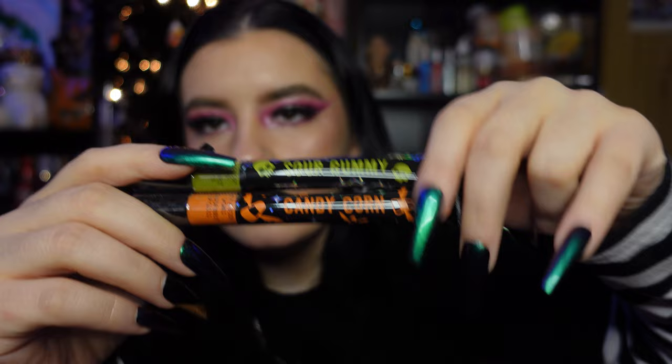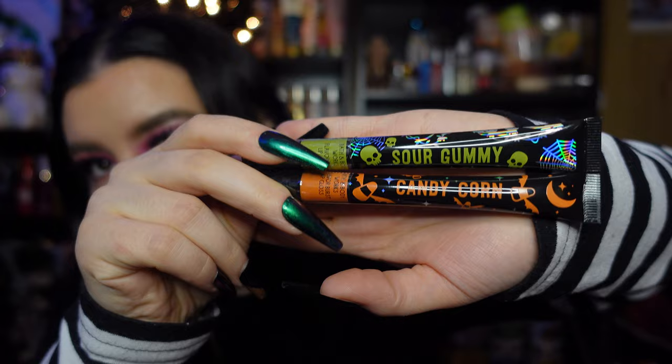The packaging, bro, it's so cute. Bath and Body Works really be popping off with their Halloween packaging, man. They have a talent for it, for real. Look at that. I love the little holographic detailing. I have a feeling I'm gonna prefer the sour gummy. I'm not big on candy corn, but I needed it in my collection, so there's those guys.